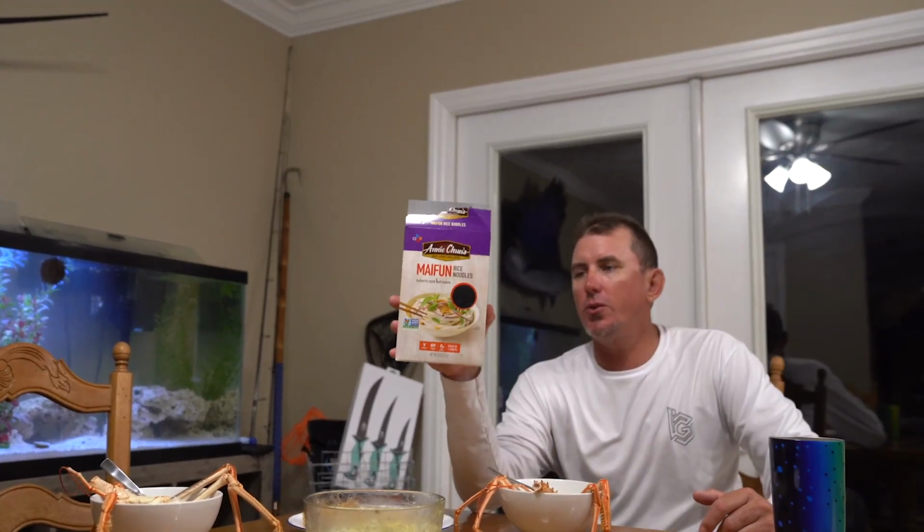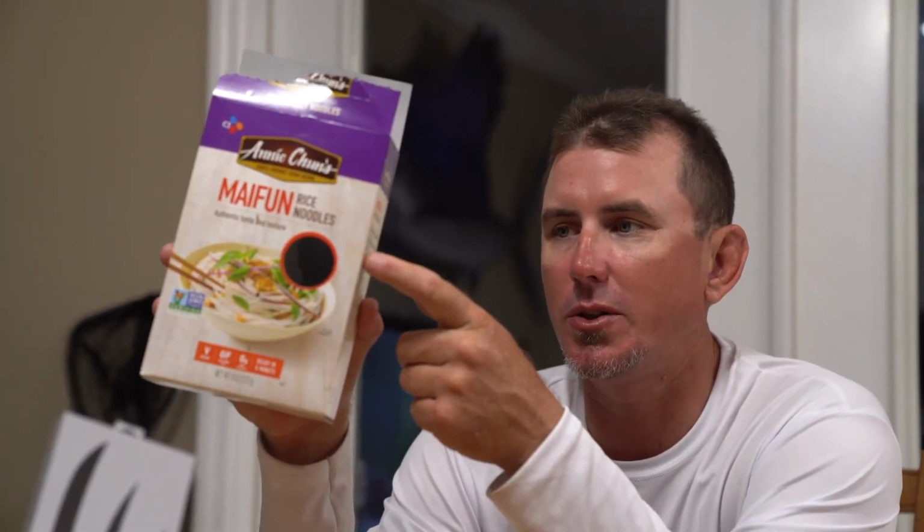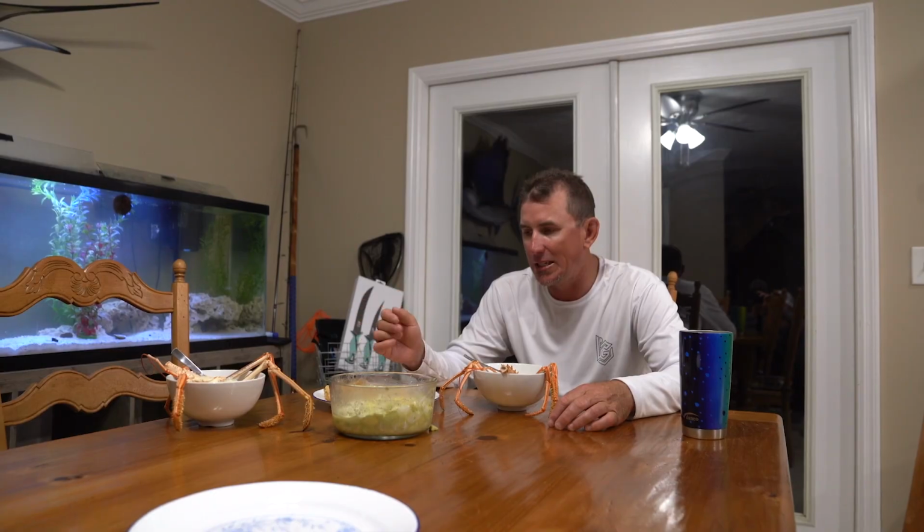At our grocery store here in Stuart, Florida, they sell it in the Asian food section with the soy sauce. It's like $3. That is such a good pasta. It's insane. But we need to sit here and eat this amazing meal. It tastes super good. It's super fresh, super clean. I'm going to get to know Jared a little bit more over dinner.